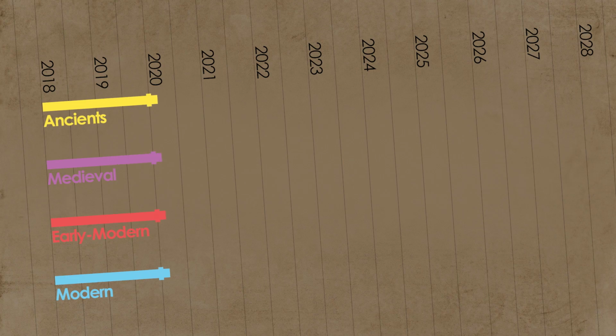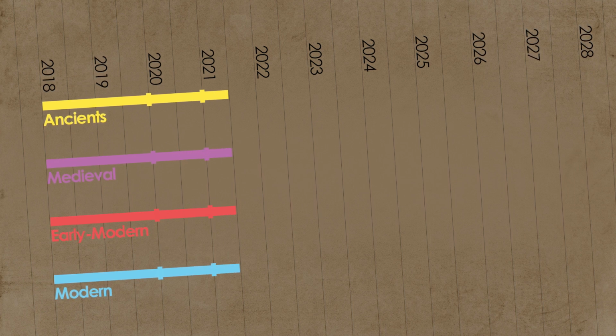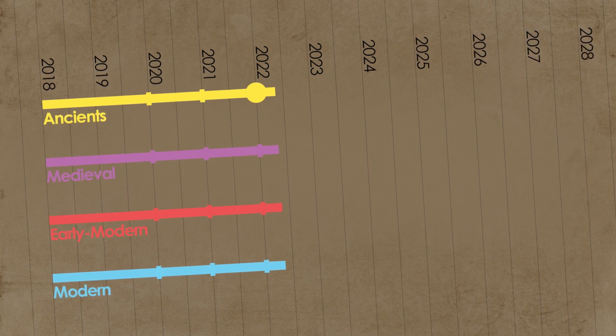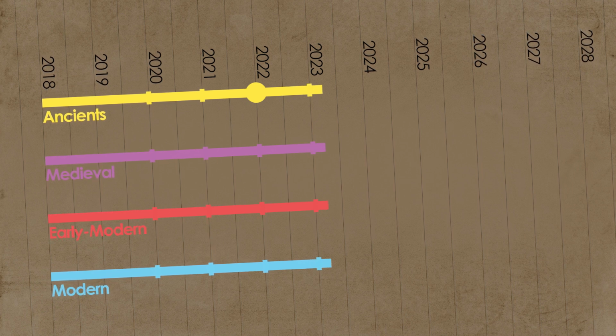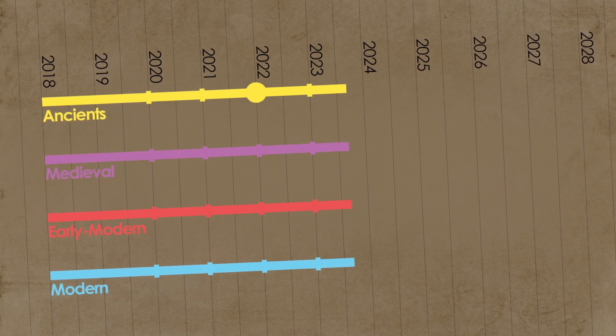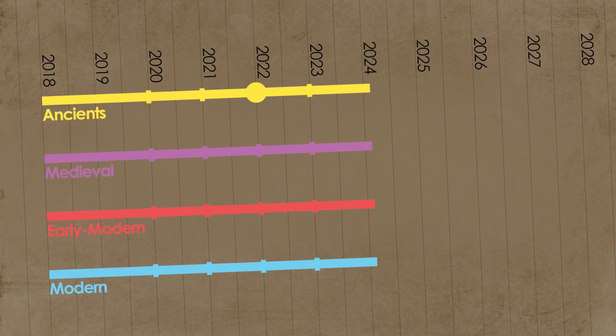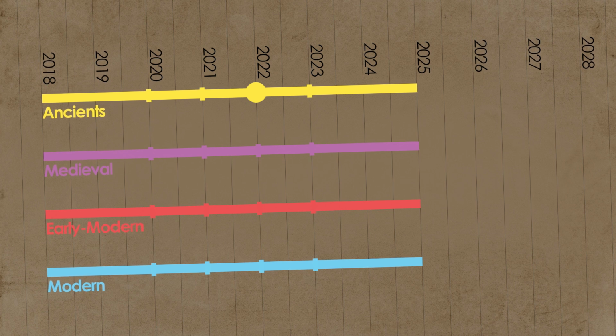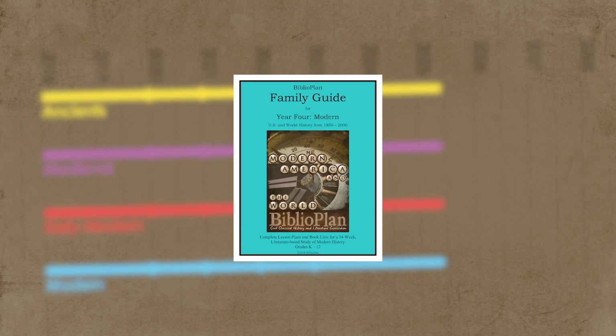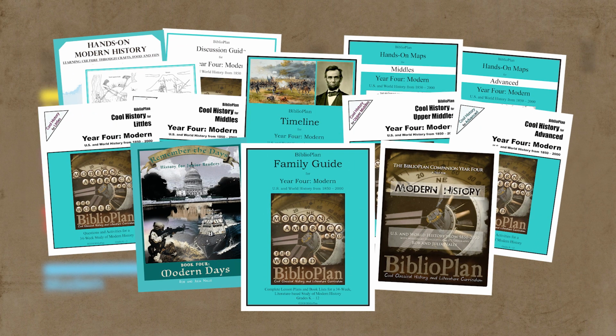While the minor ongoing updates don't affect compatibility between components, BiblioPlan is currently undergoing a major revision of each of its volumes. Ancients is the most recent and complete major update of the 4-volume program, which occurred in 2022. The major updates to the other eras will reflect the format of the updated Ancients volume. Modern is the next volume receiving this overall major update.